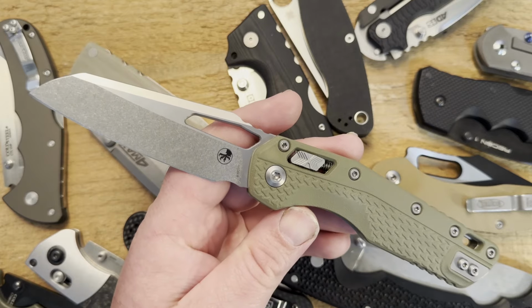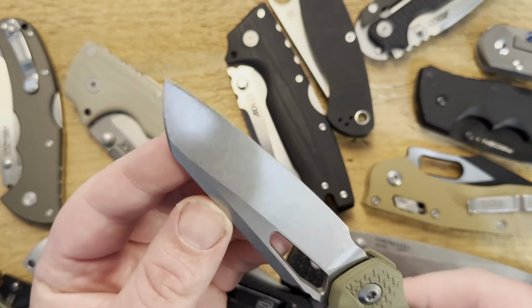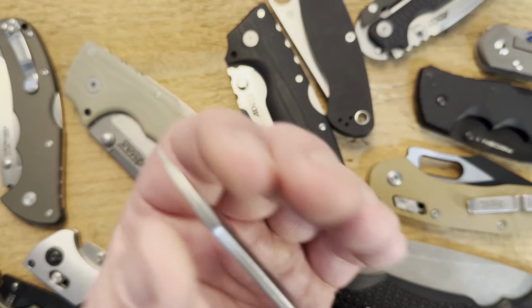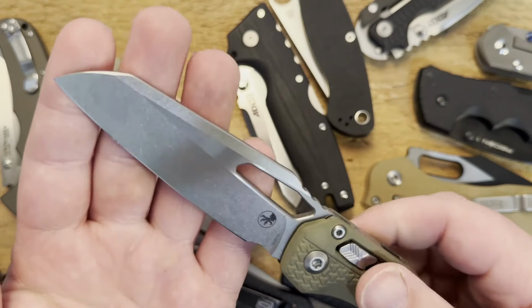The ram lock is super strong. Look at the blade stock on this. When we talk about a knife that can do anything, you don't want to be worrying about breaking your blade. The blade stock on this, look how thick it carries right out to the tip. Kind of puts me in mind of the Benchmade Contigo.